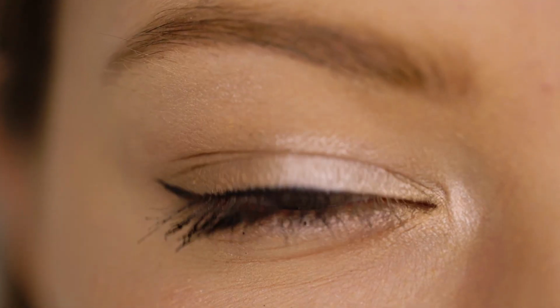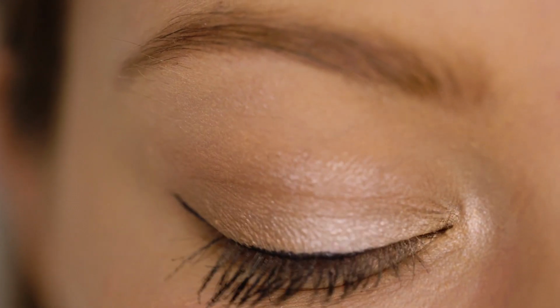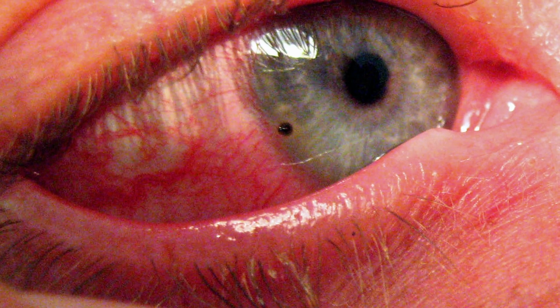Now, it is okay to blink. Careful blinking can help flush the foreign body out. It can get the tears flowing and help coat that scratch a little bit better. So blinking is okay, just be careful. I do recommend rinsing the eye out, especially if you have a foreign body in there. Rinsing the eye out can help flush that foreign body out.